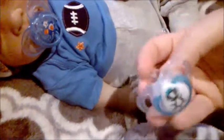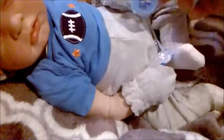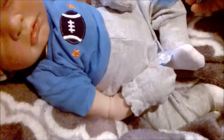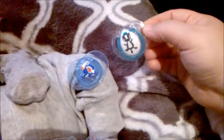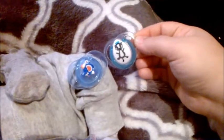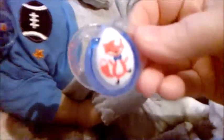They're 0 to 6, so they're a little bit of a different size than this one. This one is a bigger size. I think it's like 6 to 12 months or 6 to 18 months. So you can tell the size difference there, I believe. Anyway, so I got that one, and then there's this one.